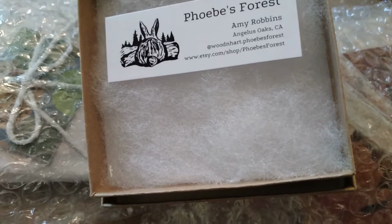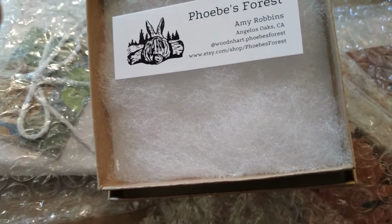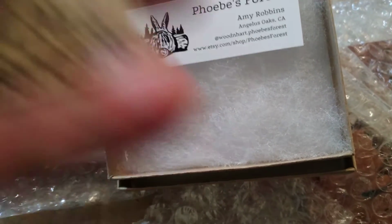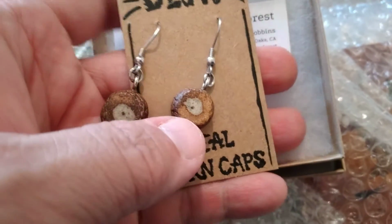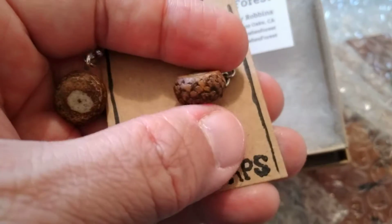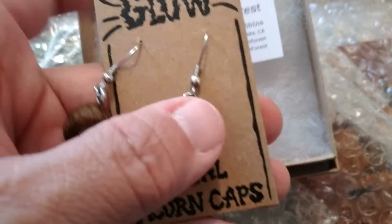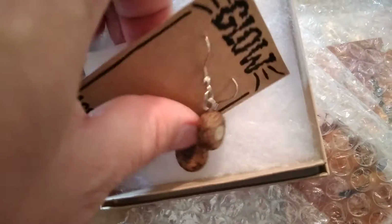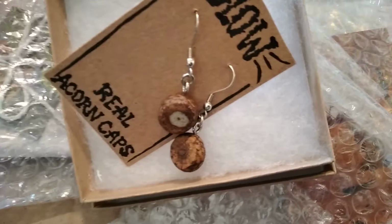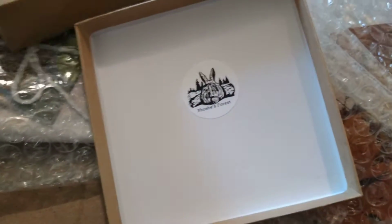And look, she made these really pretty, wow, I fell in love with them. Real acorn caps. Look at how cute that is. Earrings. Oh my God, I fell in love with them. Fell in love with the necklace. Fell in love with the earrings. Those are really cute. First, I thought that there were two earrings, like two necklaces. So you could find her here. Put this to the side because I'll show it again.